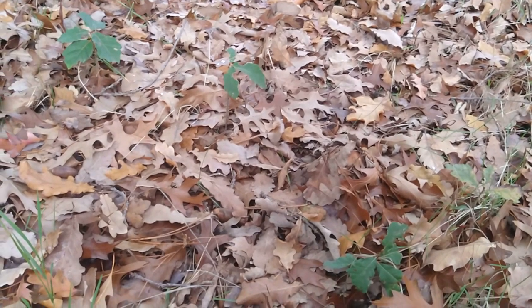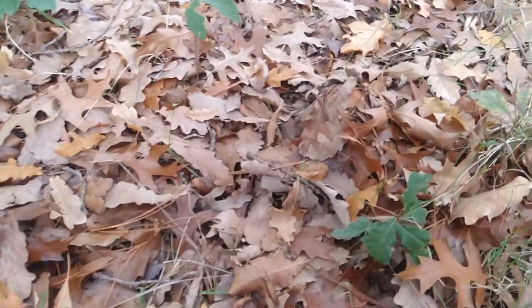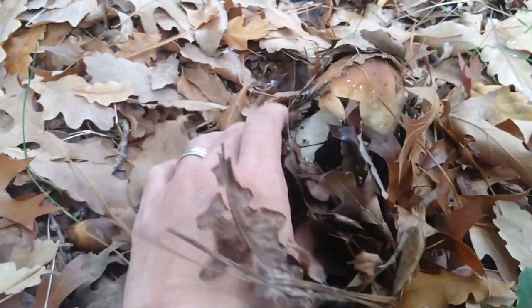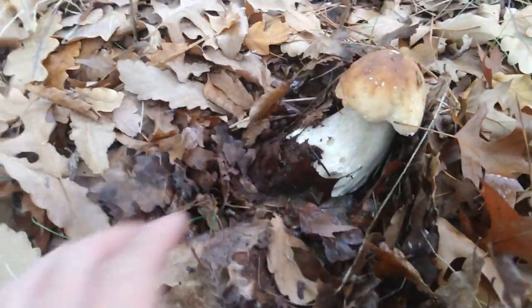Can you see it? I found another one. This is a true shrimp. There we go. It's a little bump. And ta-da! How cool is this?